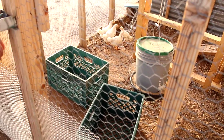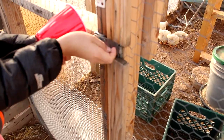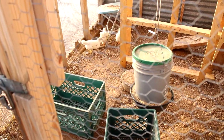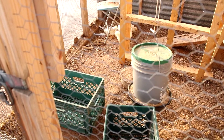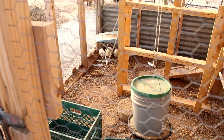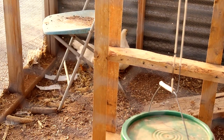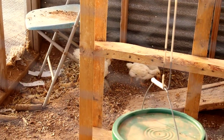You're free. The birds. Can't be too good. A ver si alcanzan el agua, ahorita les vamos a echar más. It's cold. But they're just pecking around.